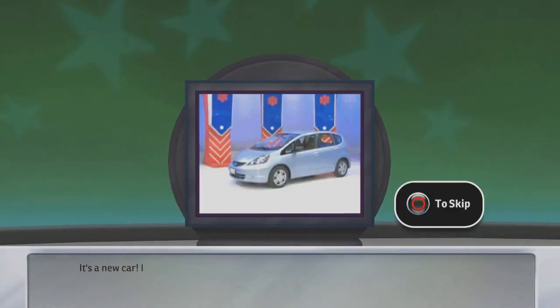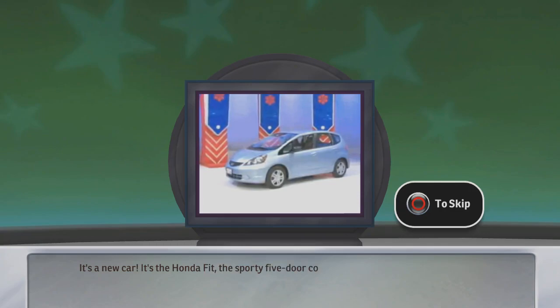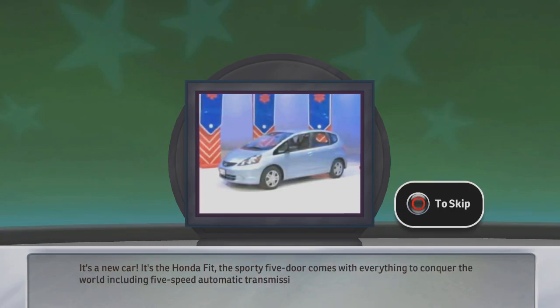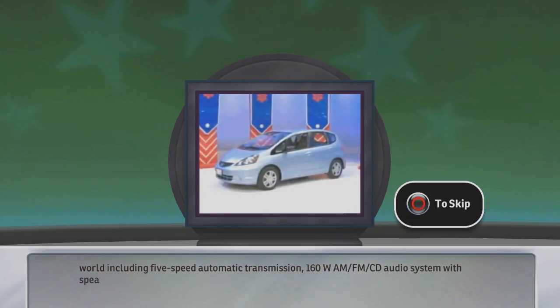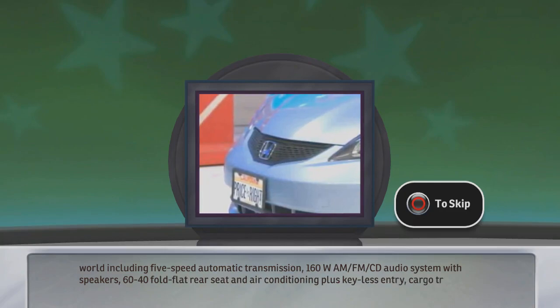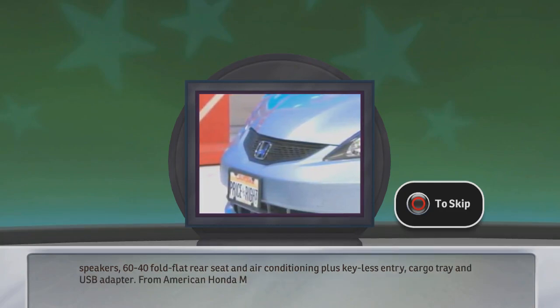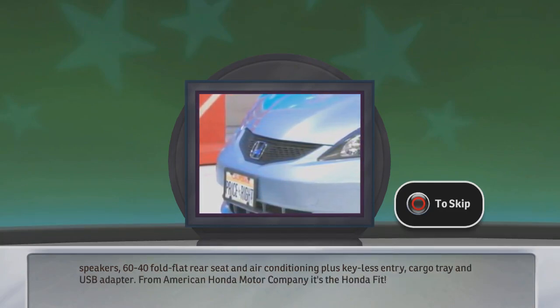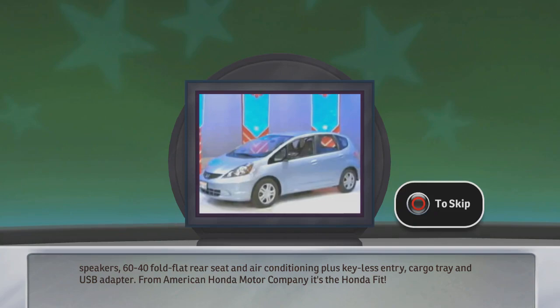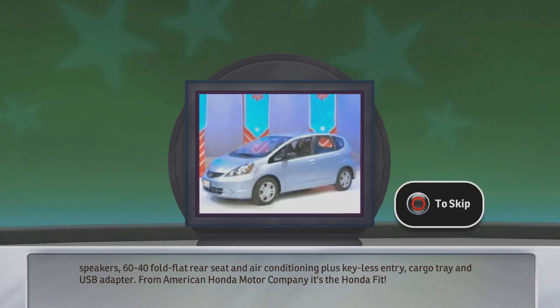See what you'll be playing for. It's a new car. It's the Honda Fit. The sporty 5.4 comes with everything to conquer the world, including 5-speed automatic transmission, 160-watt AM/FM CD audio system with speakers, 60-40 fold flat rear seat, and air conditioning plus keyless entry, cargo tray, and USB adapter. From American Honda Motor Company, it's the Honda Fit.